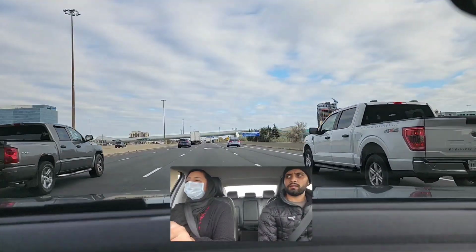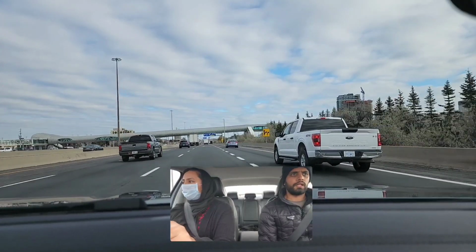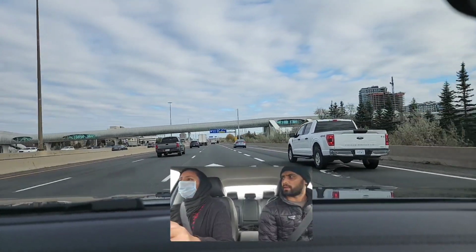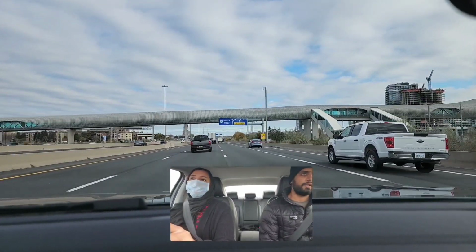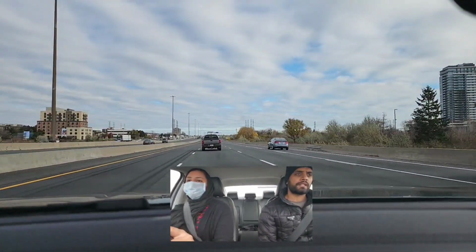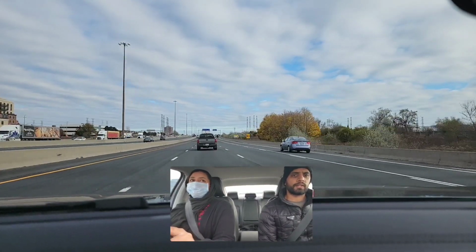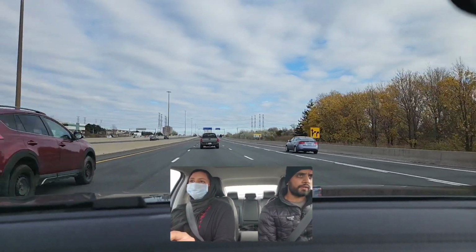Yeah, give signal. Check your blind spot. And do the lane change when it's safe to do so. Yeah, very nice. Excellent. Very good. So come in your lane first and then cancel your signal. Okay? Don't cancel your signal halfway. So come in your lane first and then you will cancel your signal. Do the lane change to the left when it's safe to do so.